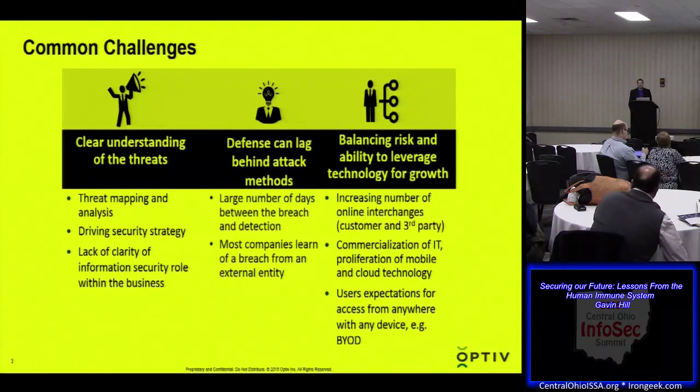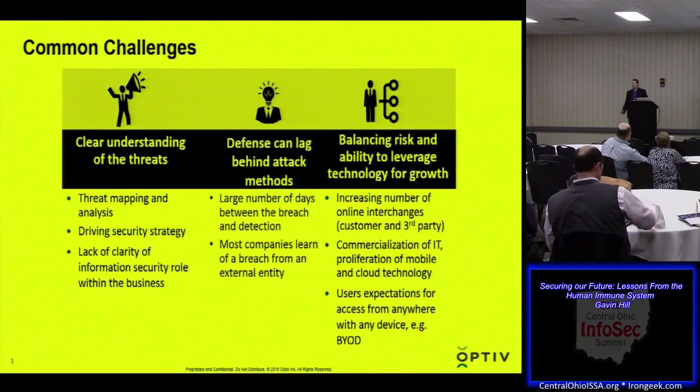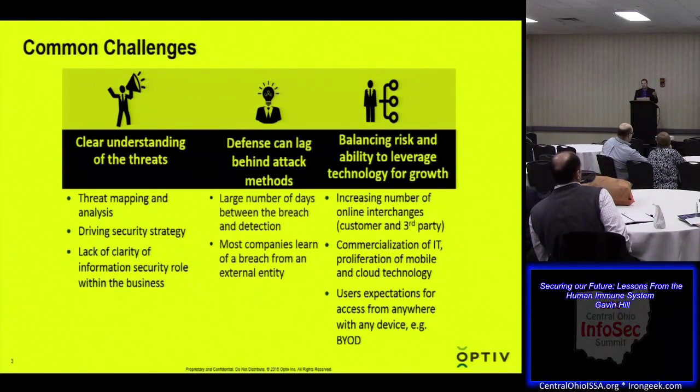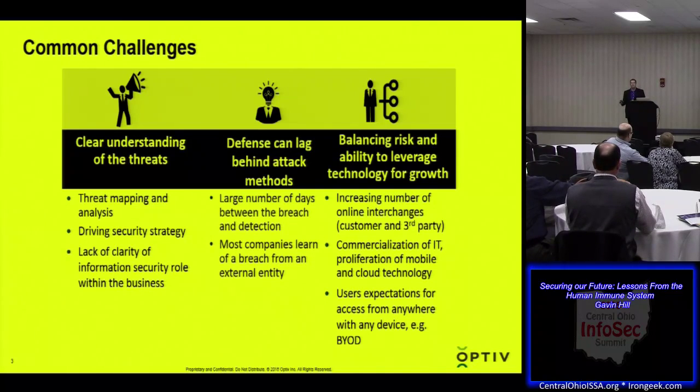And we've got common challenges that are part of that, right? You have to have a clear understanding of threats. You've got to understand defenses can lag behind your different threat models. And you've got to be able, as a business unit, to balance risk. And the first section you really have to focus on is, what are your threat mappings? How do you analyze that? How do you look at that data differently than what you do today? Because when you look at programs from an identity access management silo or an incident response silo, people are looking at different types of data. But actually, in reality, your SOC analysts are looking at something that's very similar.